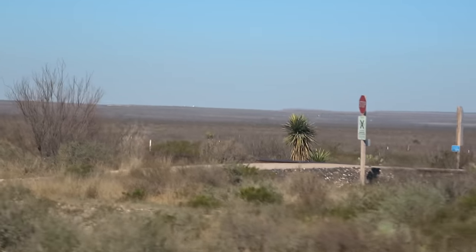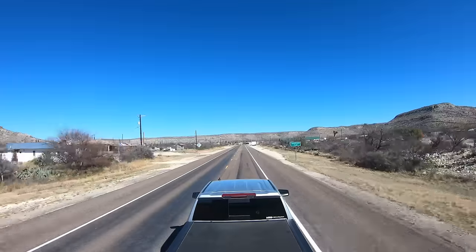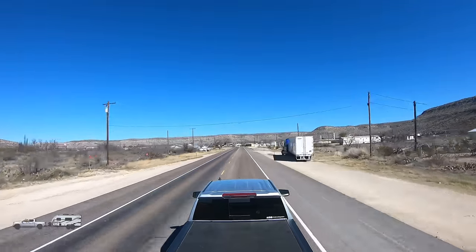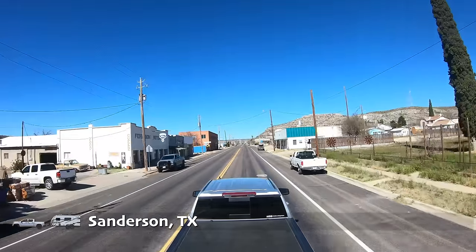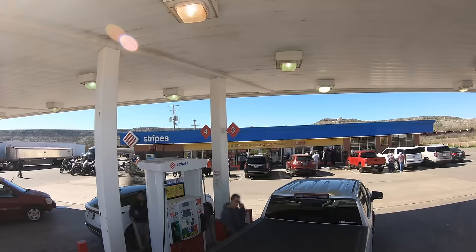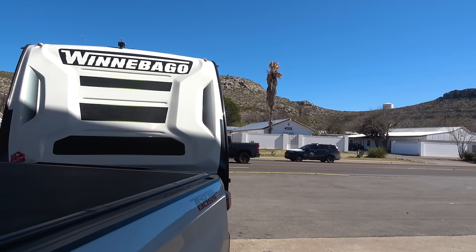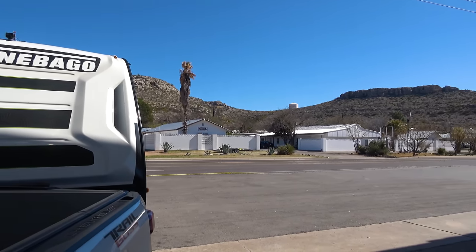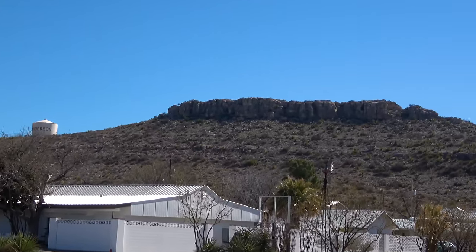Check it out, a yucca! Now we can tell we are really in the Chihuahuan desert. We're arriving at a town called Sanderson, population 654, according to the sign. We're going to refuel here, since gas stations around here are few and far between. We probably won't see another one until we get to Big Bend. A gas station with a view.